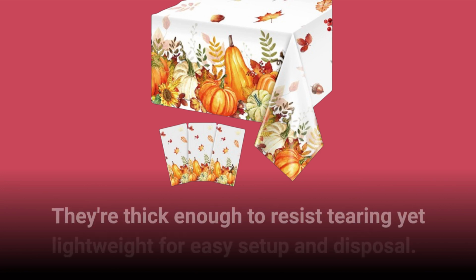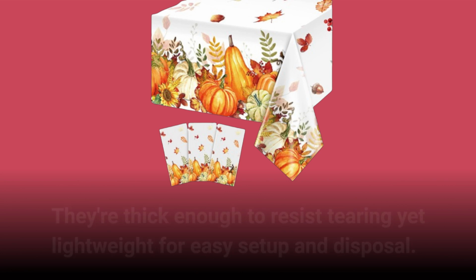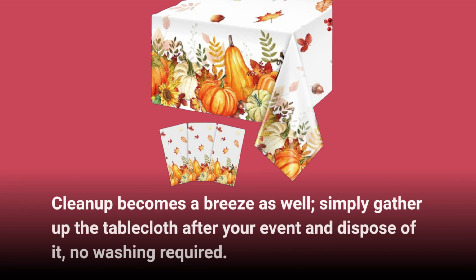They're thick enough to resist tearing yet lightweight for easy setup and disposal. Cleanup becomes a breeze as well. Simply gather up the tablecloth after your event and dispose of it, no washing required.